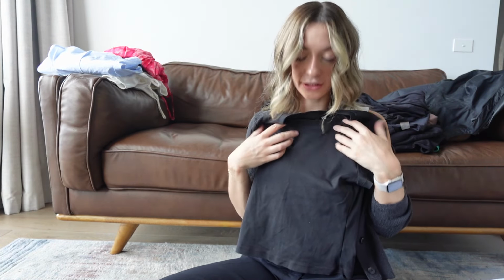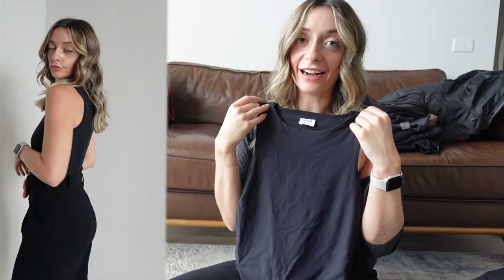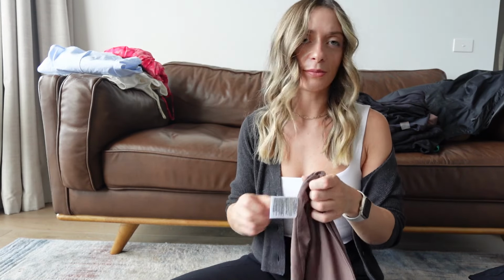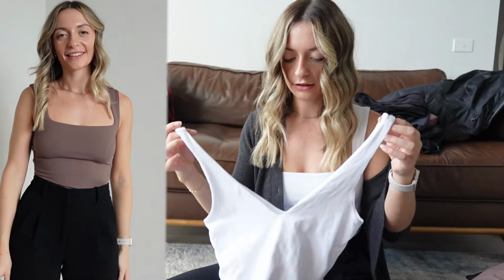I really like the material of this one. A black boob tube from Stradivarius. A high neck black top from Cotton On. This white top from Supre, and they came in a special. It was like 3 for $70 or something like that, and then you also got 20% off. So I got it in brown as well, and then I got it in a white V-neck.